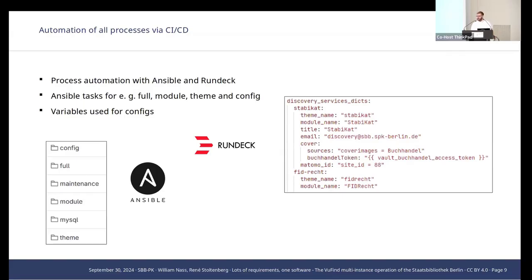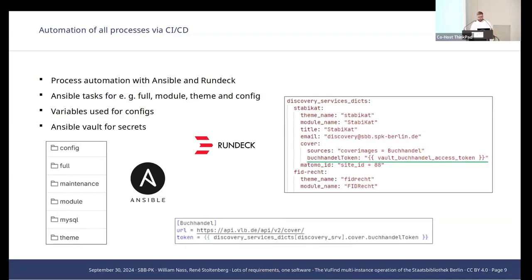Due to database connections and API tokens, we have secrets that need to be encrypted. For this, we use Ansible Vault. This allows us to securely store sensitive data, such as the VuFind token, and use them as variables. These variables can be used, for example, in the config.ini, where we reference our VuFind token script.